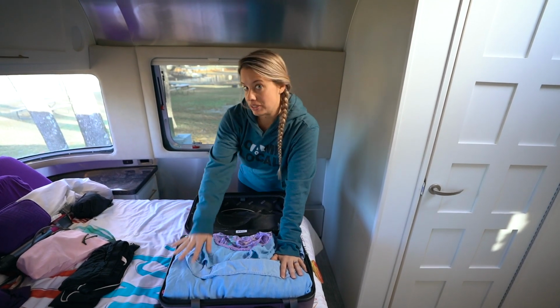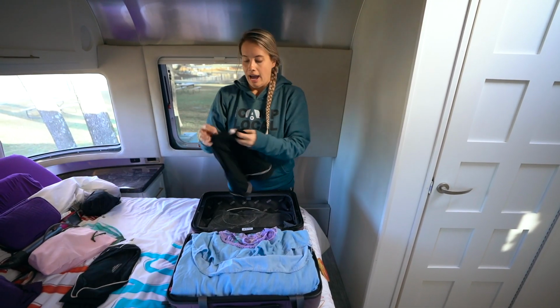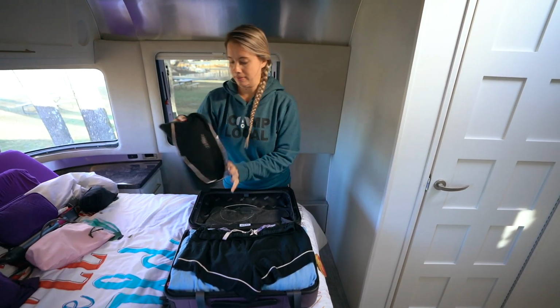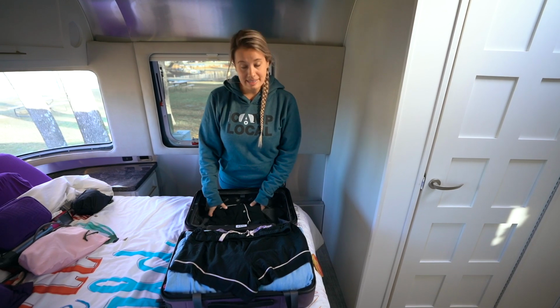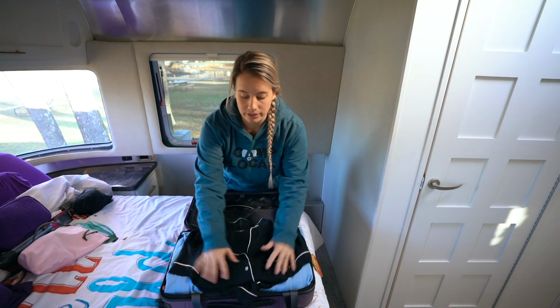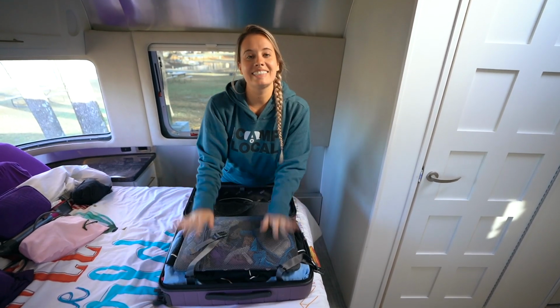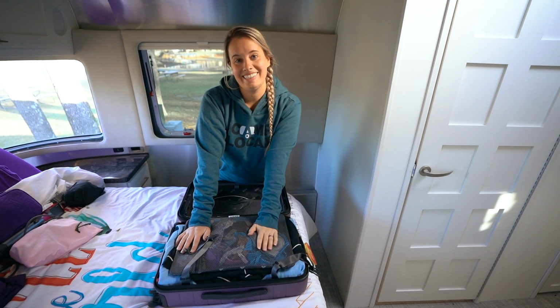Now, because we're only gonna be traveling a little over a week, I am gonna put my PJs just laid straight out on top of this because I want to be able to access them easily, and I feel like that's a very helpful little tip to this. But ta-da! Snugly fit all in my suitcase with fewer wrinkles and more space.